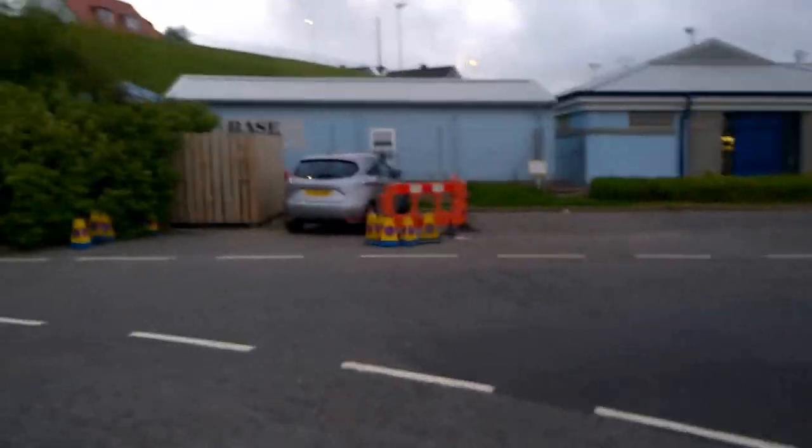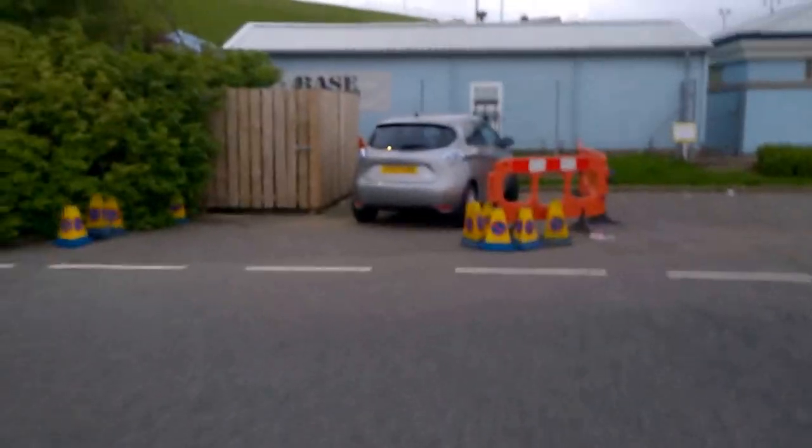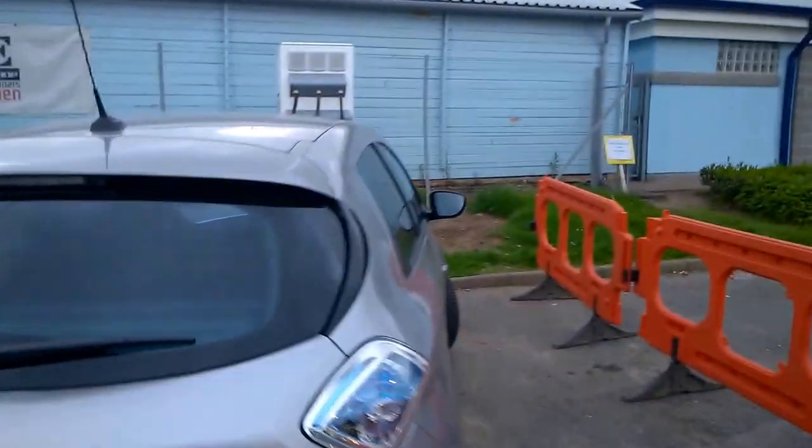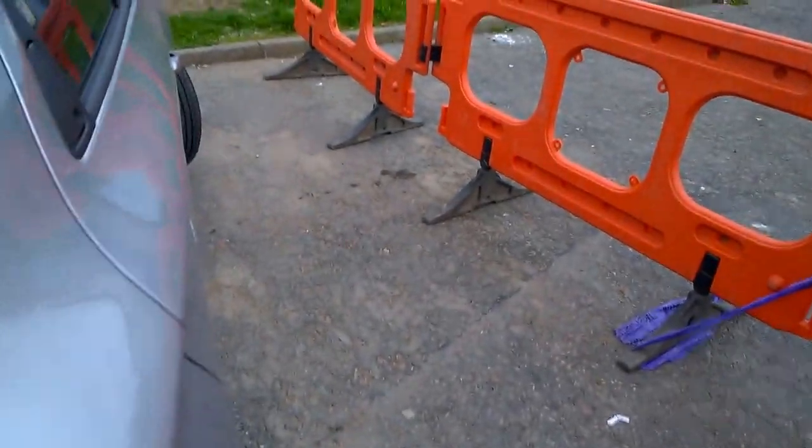So, in the time it's taken me to pop over the road to Sainsbury's and buy a few bits and bobs, we'll see what it's up to. Of course, no need to use the cable because it's already attached. Oops. And 95%.